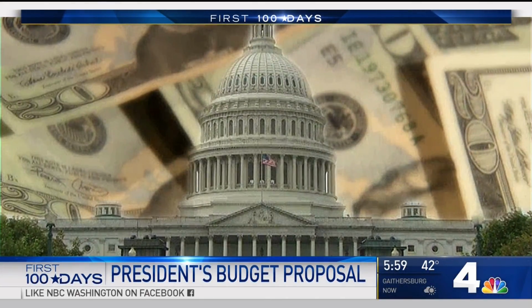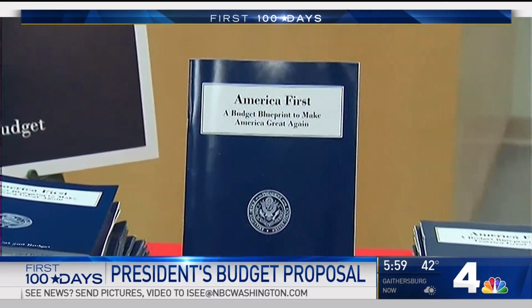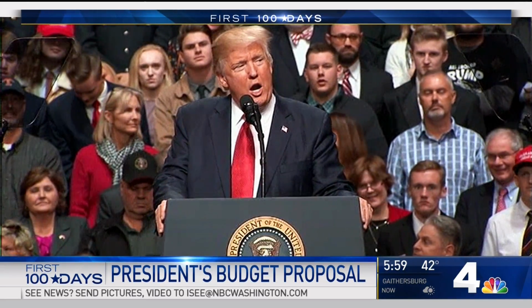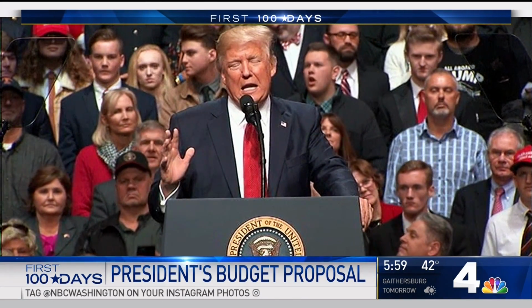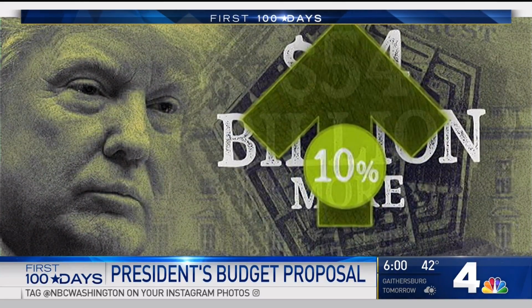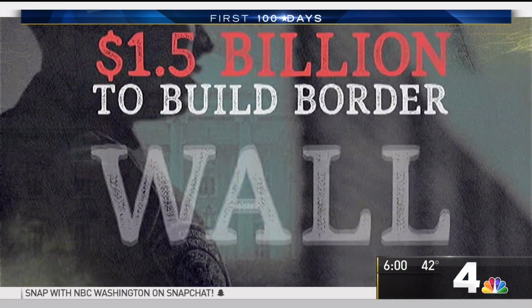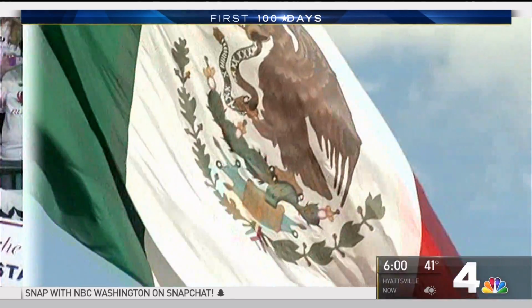Now at 6, President Trump trying to close his biggest deal yet. The blueprint for his first budget proposal is out. It's already facing criticism. Of the single largest increases in defense spending history in this country. The budget offers a stark new vision of national priorities. $54 billion more for defense and national security spending, and a 6% increase for Homeland Security, including $1.5 billion to build that border wall. Despite the president's repeated promises, Mexico would be paying for it.